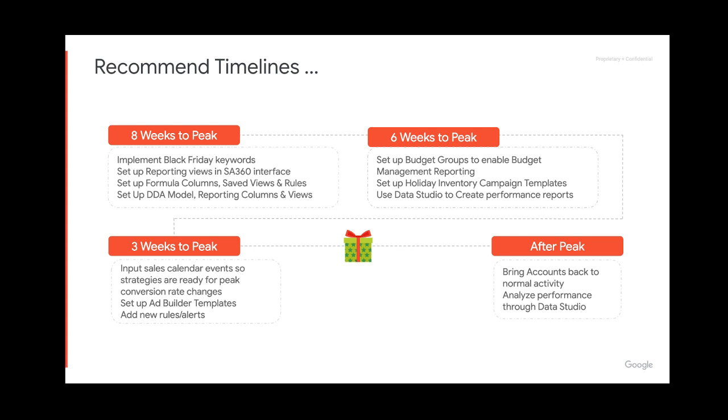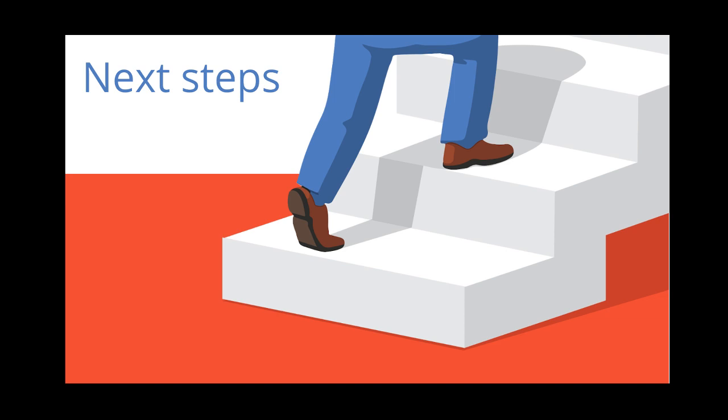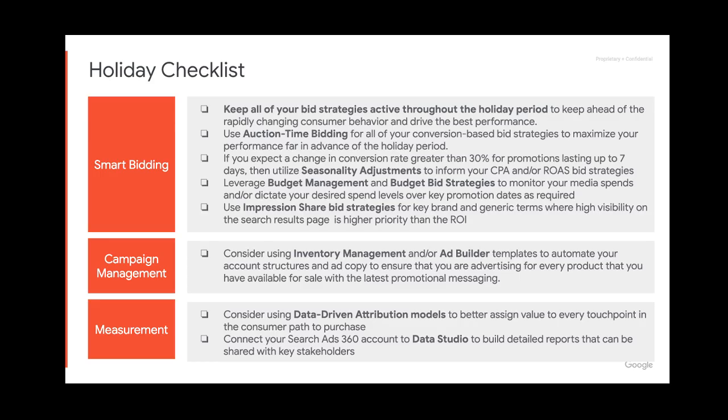And next steps. Now, I know that it can seem like a lot of information overload. So if I want a couple of takeaways, the most important things for you to remember, when it comes to smart bidding, are: ensure you're keeping your bid strategies on throughout the holiday period. Use auction time bidding for all of your conversion-based bid strategies. And if you are anticipating an increase or a change in conversion rate that's greater than 30% for any promotions that last up to 7 days, then use seasonality adjustments to inform your CPA or your ROAS bid strategies.